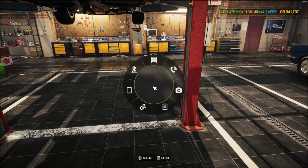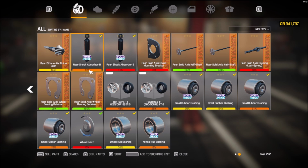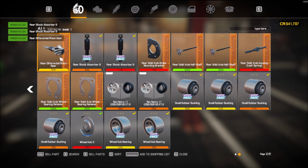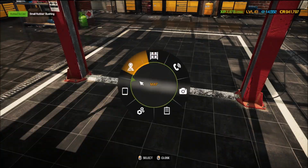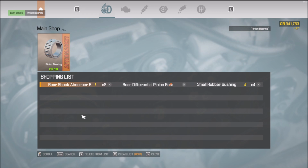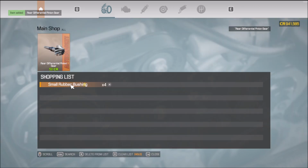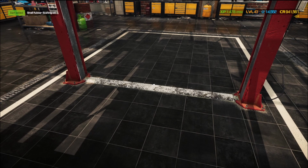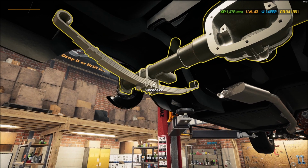Okay, so let's get out of that for a second. I'm going to need 2 of those, 2 of those, a pinion, and 4 of the bearing bushings. Making sure I've got the pinion bushing 1, maybe 2. Shock absorber, I need 2 of those. Differential, I need 1. Small bushing, I need 4. Okay. There we go. Now we should be pretty good.